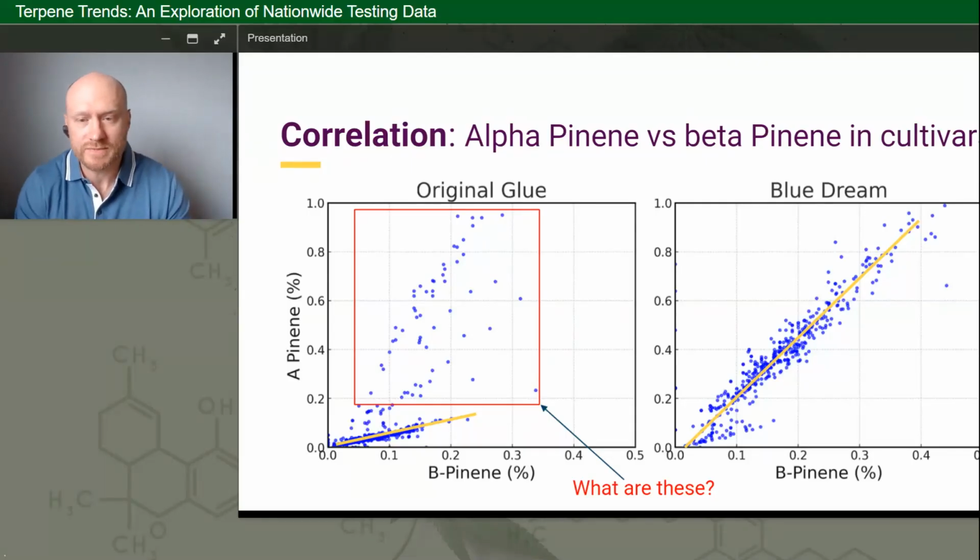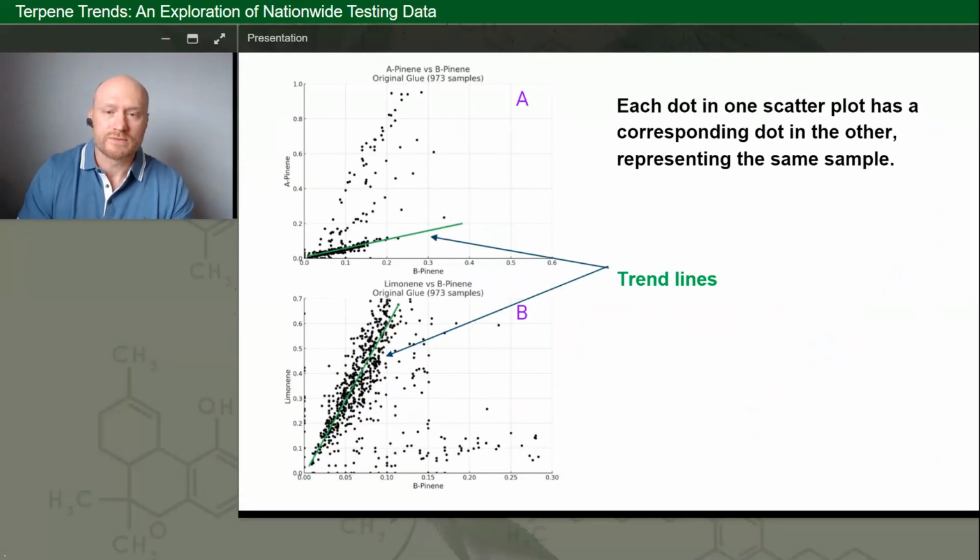And so we're going to zoom in on this graph right here, the one on the left and on top, graph A. Again, it shows alpha pinene versus beta pinene for original glue. The bottom graph, graph B, shows limonene versus beta pinene, also for original glue. And every dot in graph A is also represented somewhere in graph B.